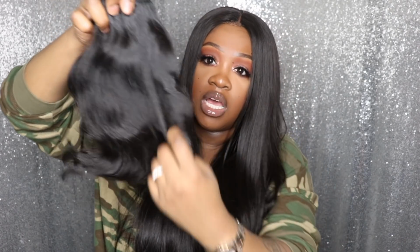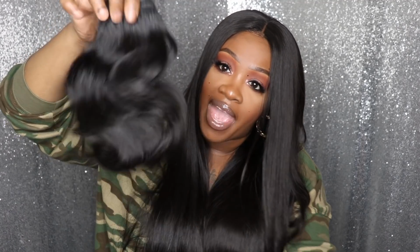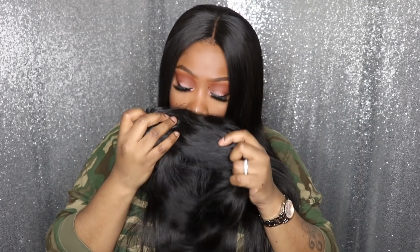All right, I just love how beautiful this pattern is and how natural it is. I really just wanted a really short look for school, but I still wanted to have some type of wave pattern. That's why I opted for the wavy. I absolutely love Vietnamese hair. It's one of my favorite textures, as y'all know. So I cannot wait to install this hair.